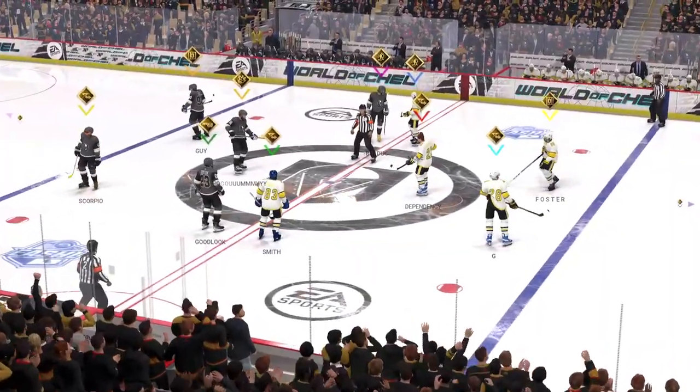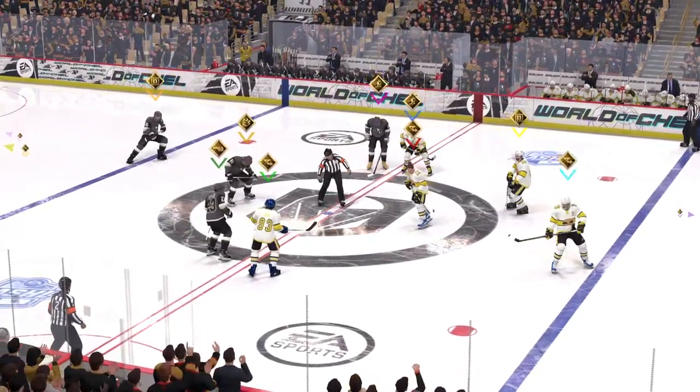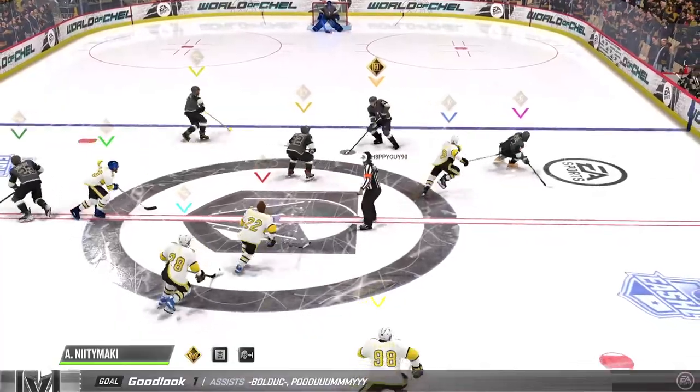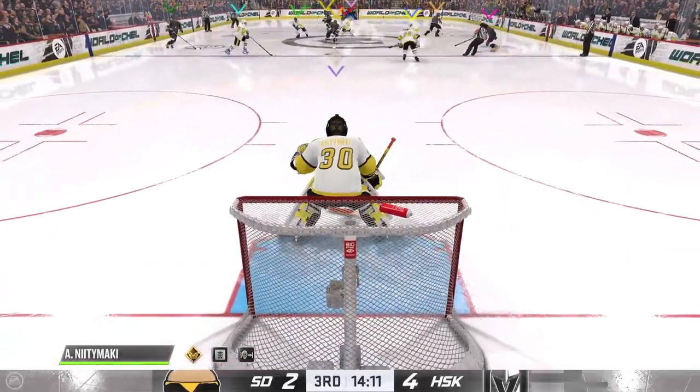That's some slick passing right there. There's not much room to thread that pass onto the tape, but it's perfect. And the shooter just has to capitalize.